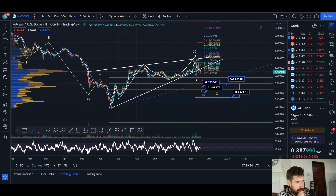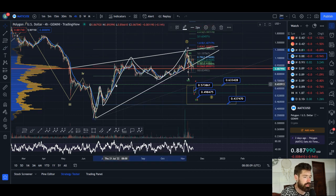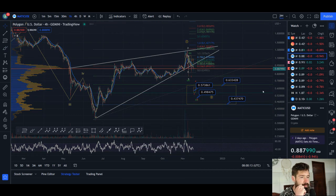If things were to really go badly for Matic, we were talking about coming down to about 20 to 25 cents. But Matic is holding up strongly. Even if Bitcoin comes down to 11 to 13K, 10K, we might see Matic just come down to these levels, which I'll definitely load the bag if that does happen.